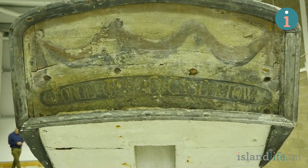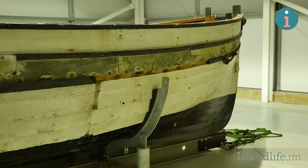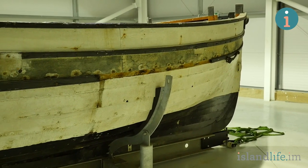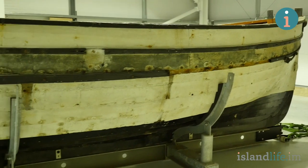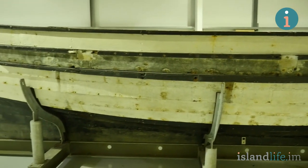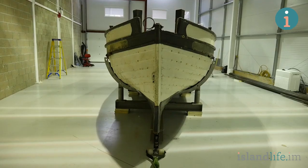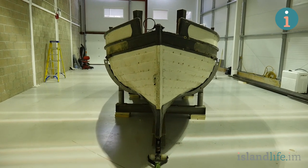Is it really just the moisture, not restoring it in other ways? There will be some work to do, just to tidy things up before she goes back. I was speaking to Chris, who is the curator. He reckons probably three or four months' work to get her in a fit state to move back to Castletown.